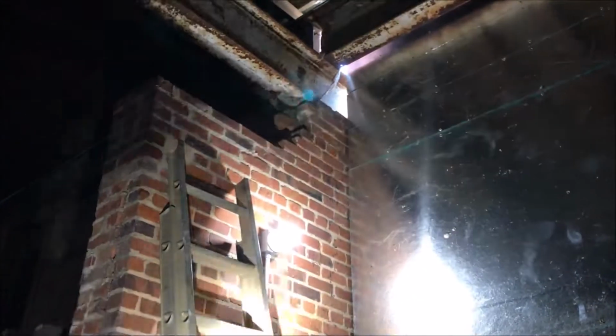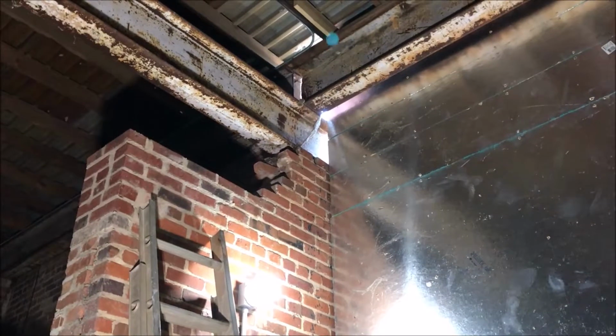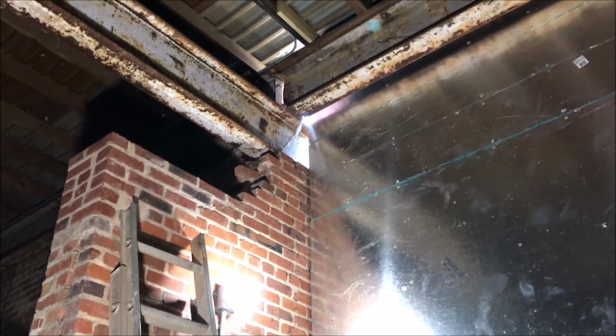Yeah. Hey, you've got it all bleached out where we can't see. There you go. All right, now I'm going to zoom in so they can see it.